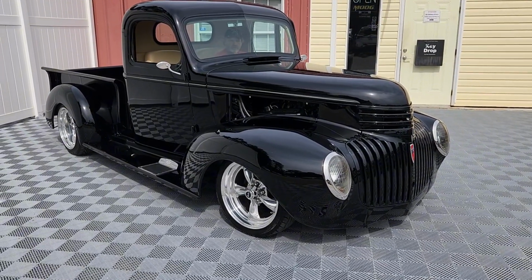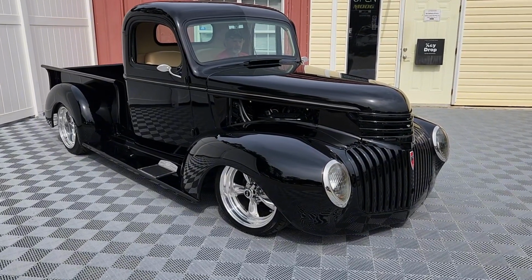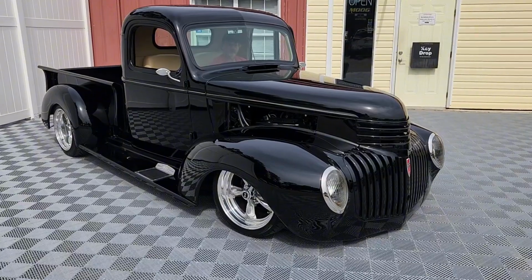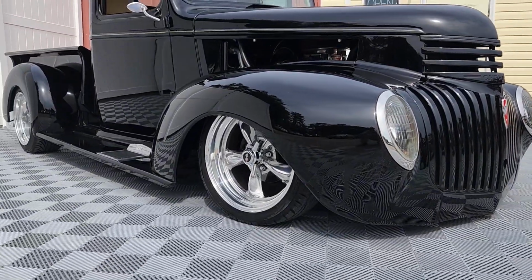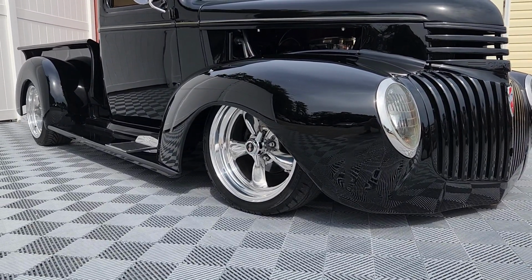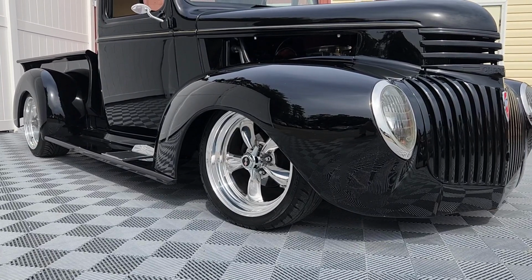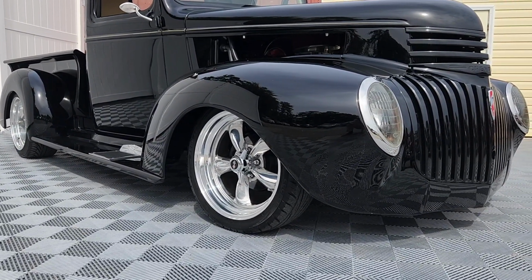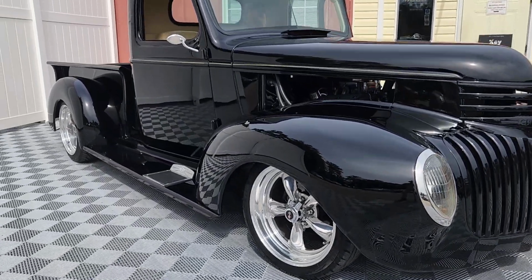Show the air ride first. There's the lowest position. And at 120 pounds or so, front mass.